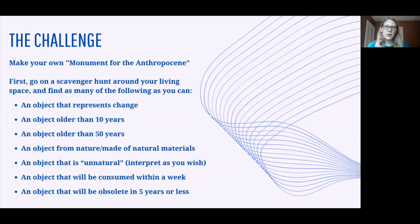So first, go on a scavenger hunt around your living space and find as many of the following as you can. An object that represents change, an object that is older than 10 years, an object that's older than 50 years, an object from nature or that's made of natural materials, an object that is unnatural, and you can interpret that as you wish, an object that will be consumed within a week, and an object that will be obsolete in 5 years or less.